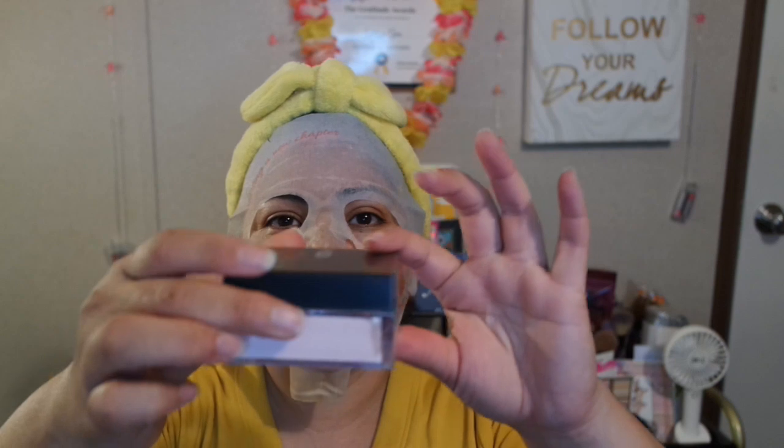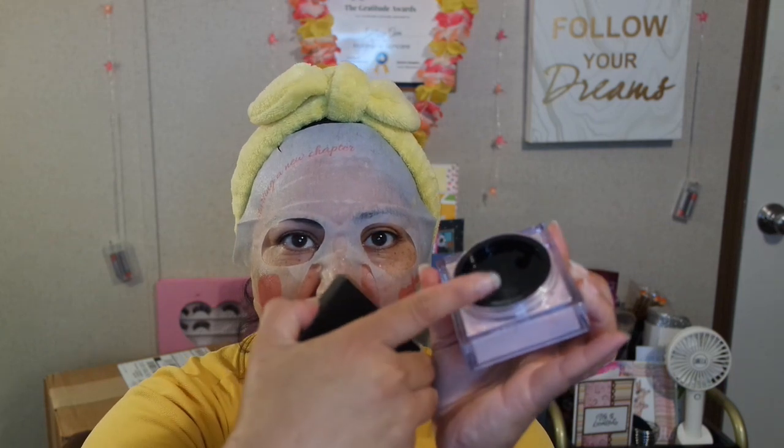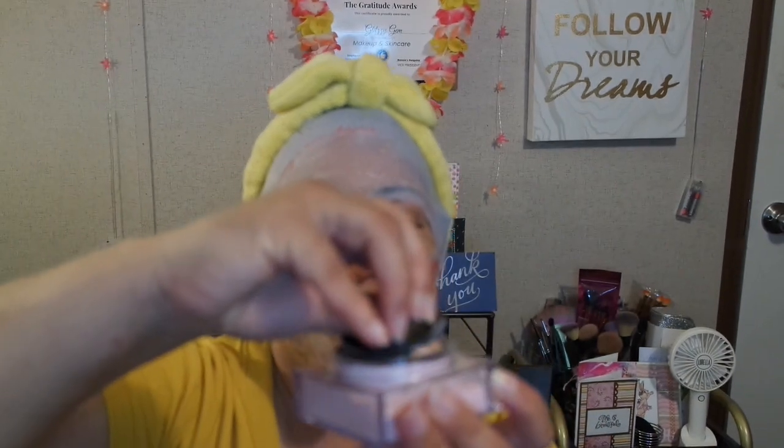Okay. Whew. I don't know if I was going to be able to open that. So here's how it looks. This is how the top looks. It says Huda Beauty. It's square shaped. Wow. And it has a little cover with a lid. Open this lid. Oh, wow. Okay. There's baking powder there. Yeah, that was not how I expected it to be.